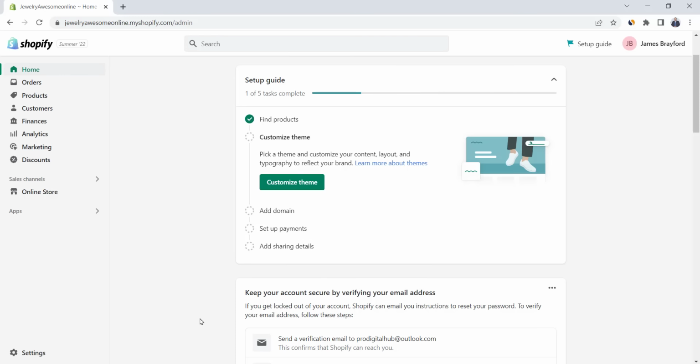In this step, we're going to design our store. First step is to select a theme. There are free themes and there are paid themes, and I'm going to show you amazing free themes that you can use. I've personally used free themes, and I've made millions of dollars with free themes, so it's not like you absolutely need a paid theme.